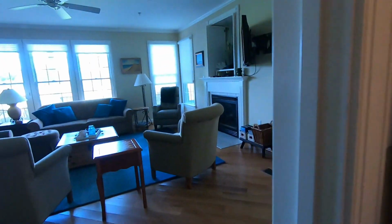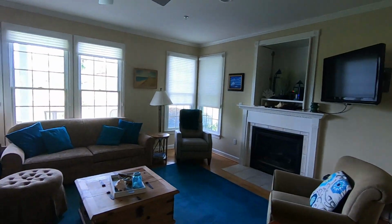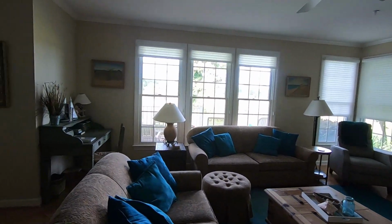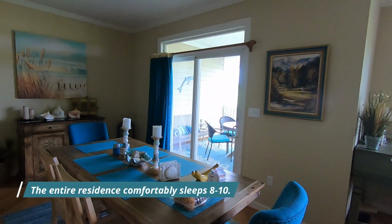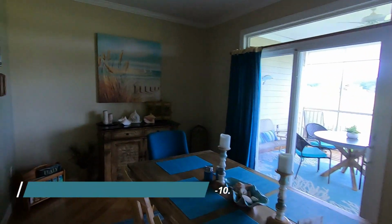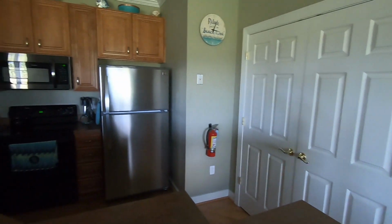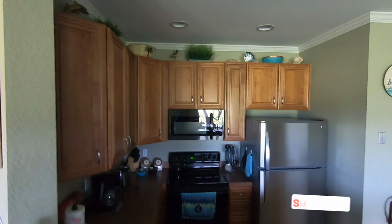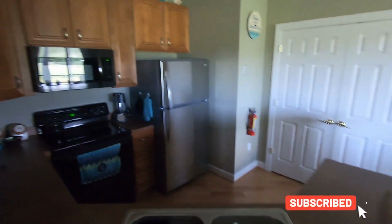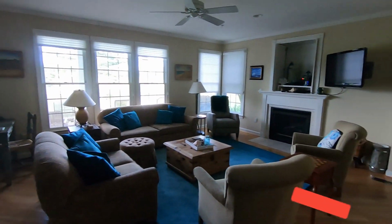Now this first room we're looking at has 4 beds. A bunk bed, so you can sleep 4. And this whole entire villa can comfortably sleep around 10 adults. And I believe it also has a pull-out sofa. It was spacious, it was luxurious, it was comfortable, and we didn't run into any problems, and it was not only a beautiful rental, but it's a beautiful destination.